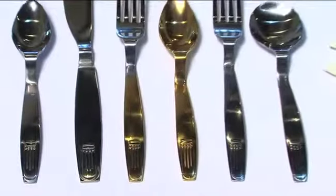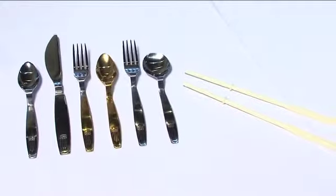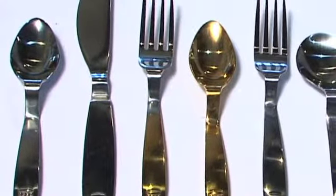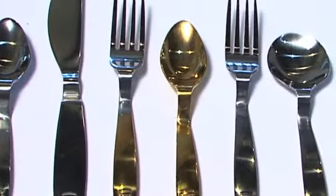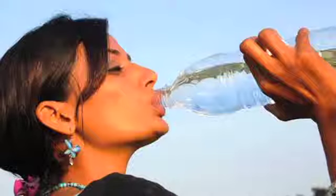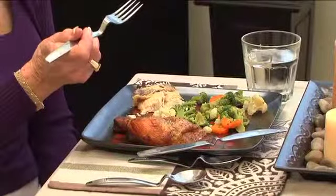Touchless flatware is patented for children's designs, as well as plastic. We even have touchless chopsticks. Touchless flatware could be silver, gold, platinum, you name it. Touchless flatware may become the new bottled water. To avoid diseases, one is the way to drink, the other the way to dine.